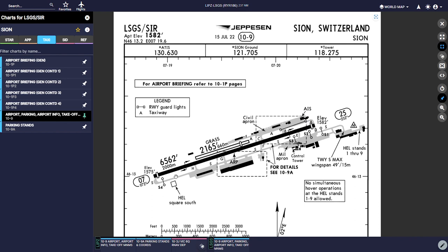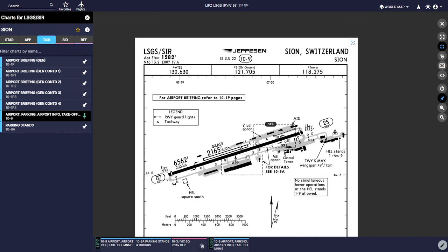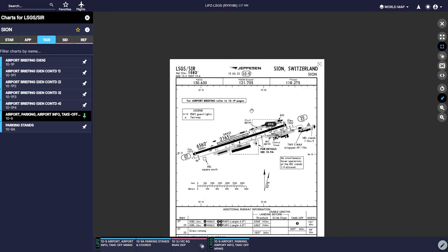Now, the length of the runway is 6,562 feet, so it's not the longest in Europe, not by any means, but we will do what we can to make sure that we stop before we get to the end. There's the ATIS, and there's the Sion ground, and there's the tower frequencies. Airport elevation is 1,582 feet, so we're going to be up quite a bit.